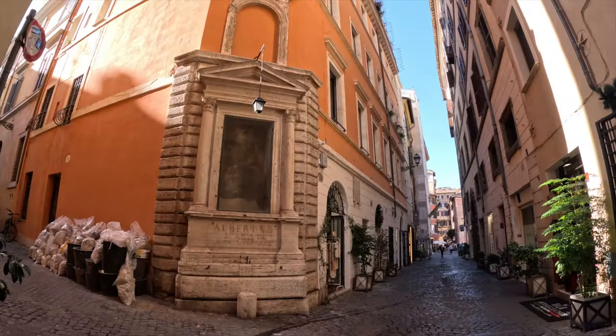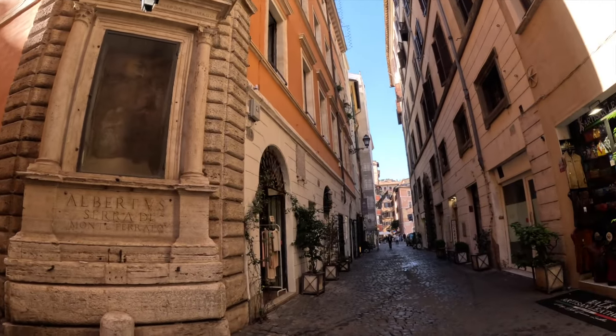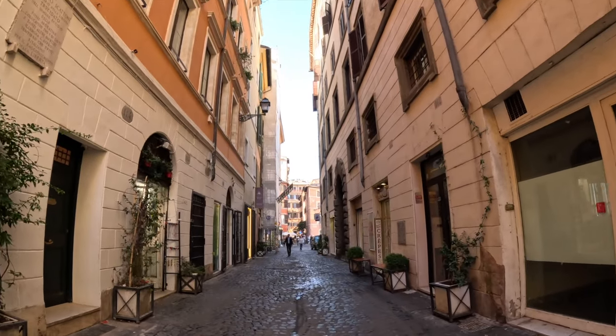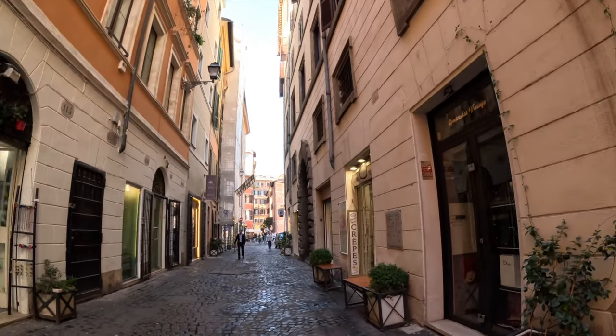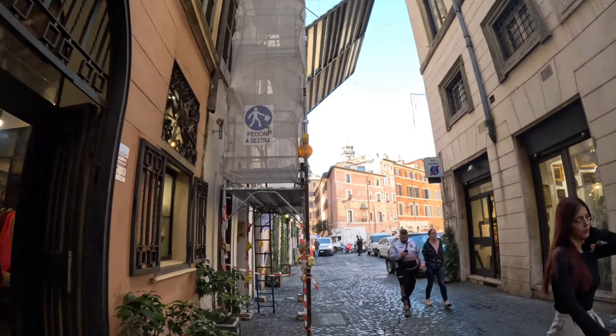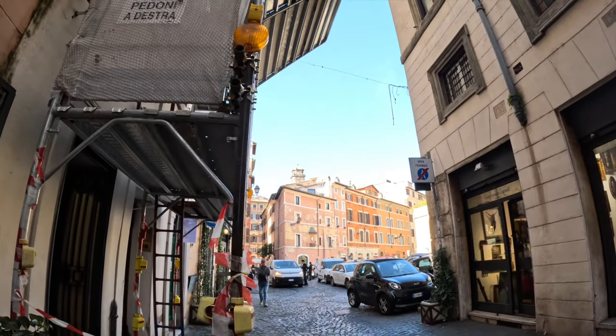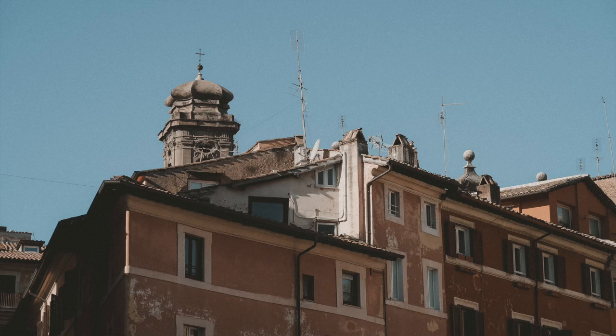That'll be fun. Okay, we're nearing the end of this walking video. There's just one more spot I wanted to photograph. I adore the architecture in Rome. I don't know. I think those details are just really pretty.